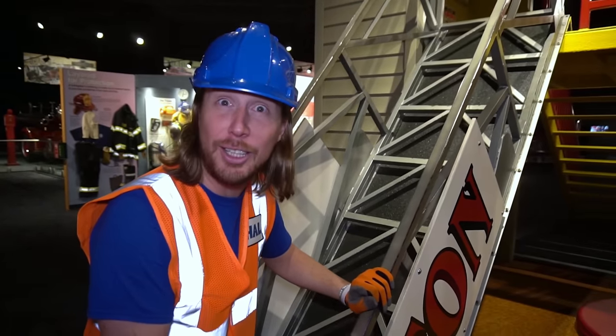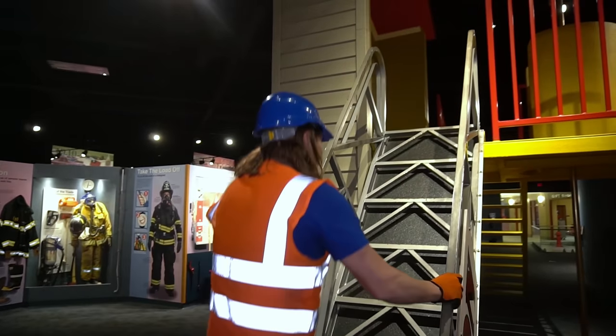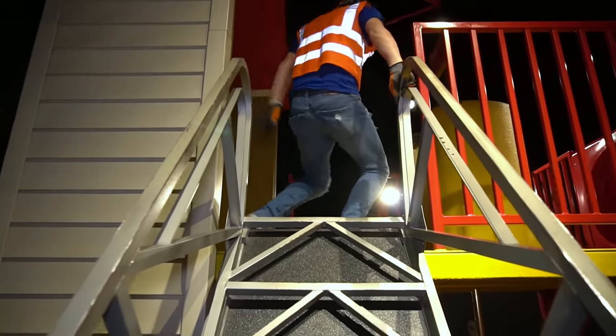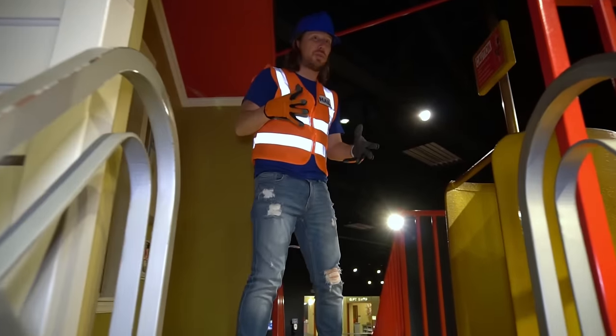Like the ladder on a fire truck. Oh, come on, let's go up it. Looks like we're climbing it up, going to the top of the house to fight a fire. Oh, this is great. Oh, this is really cool.